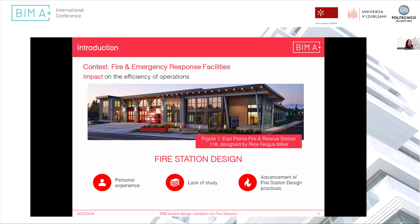When speaking about fire and emergency response facilities, these design checks are so significant because they can have a direct impact on the efficiency of operations and because they affect how firefighters are going to respond to emergency calls. And why did I decide to work with fire station design?